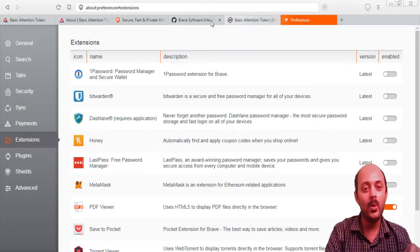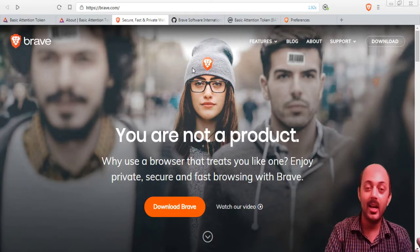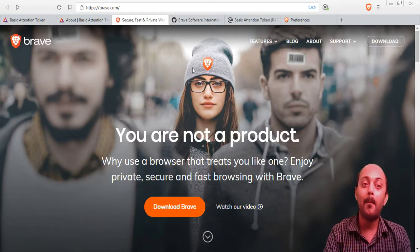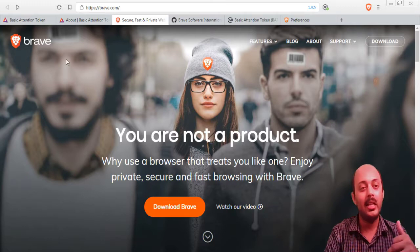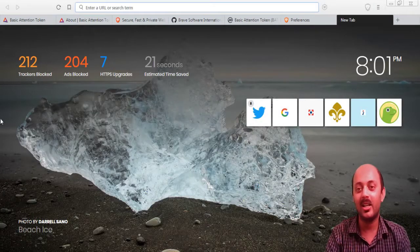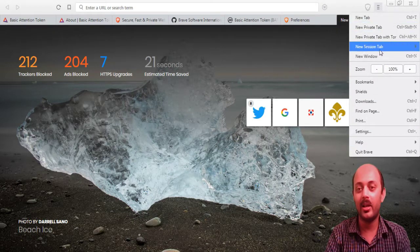So as and when you start using the Brave browser, you will get to see that your websites will load faster. All of the websites which you browse on a day-to-day basis will load up faster. Plus you will be able to save the data consumption which is happening on other browsers. And the experience is also seamlessly fine. It's pretty easy to browse the internet, right? So they have got this menu.